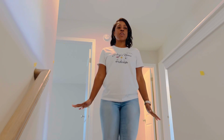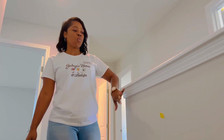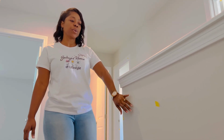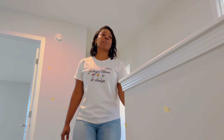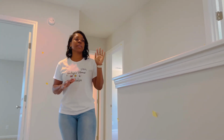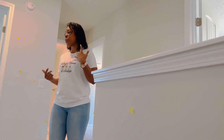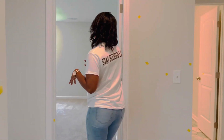So in the future, home stylers, I'm definitely planning on changing this half wall right here, and putting some of that spindle that you see downstairs on the stairway. I'm definitely gonna be taking this wall down and opening it up a little bit more. But come on, let's do this bedroom first.